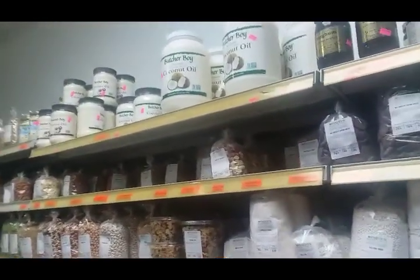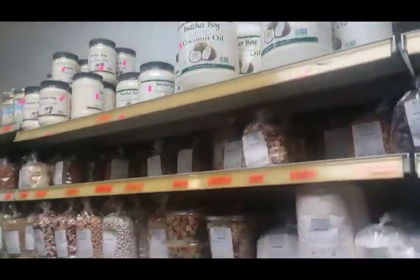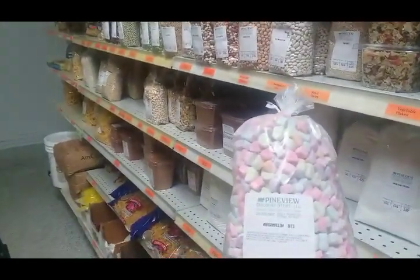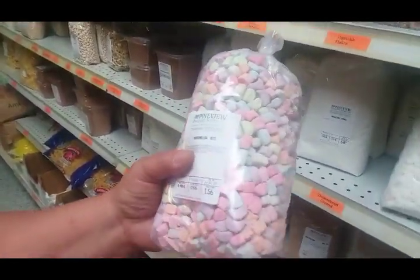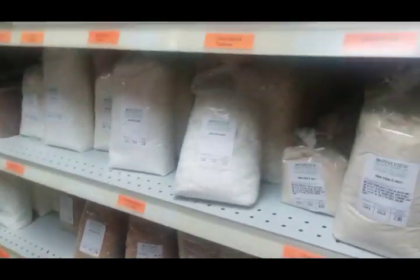Where's it at? There's a coconut all up there. Yeah, I see it. Now this. That's cheating. That is cheating. That's something, isn't it neat?